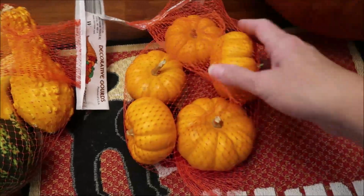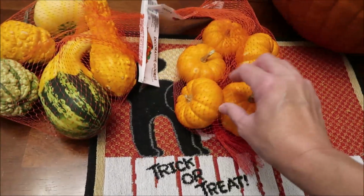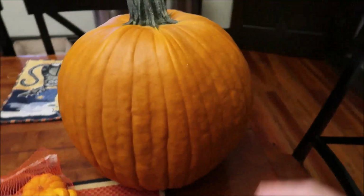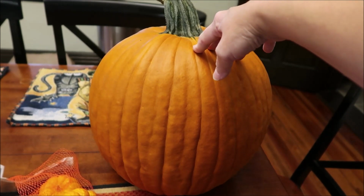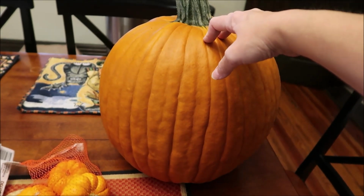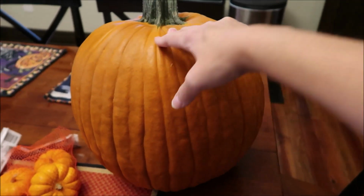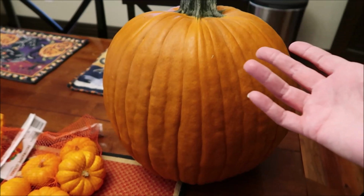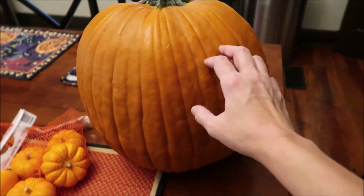So I bought a bag of those, and then I bought a bag of these pumpkins. You get 3, 4, 5, and they're just various sizes, but I like them. They're little bitty ones. And then I got 1 giant pumpkin. They had regular size pumpkins for like $3.50. This one was like $8.88 or something. So instead of getting 2 smaller ones, I just got 1 great big one this year. But that is a good looking pumpkin.